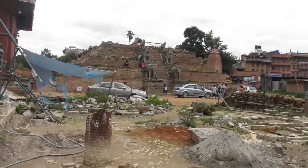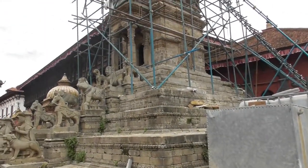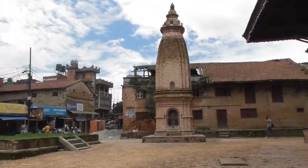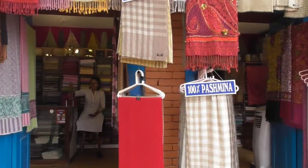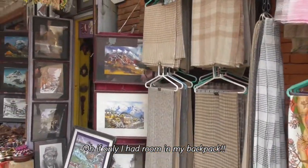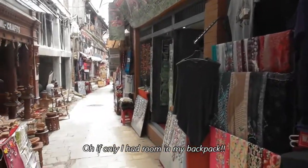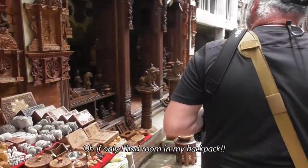So that one there, obviously still just got the plinth on the bottom, but this one here is nearly complete by putting all those numbered stones back together. Just amazing, what an amazing job.